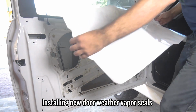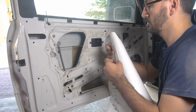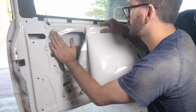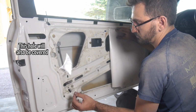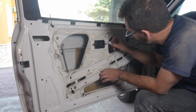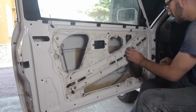Antonio purchased new door vapour weather seals for both front doors. A small rectangle was cut to make way for the door handle and a few other bits before the door cards could then be fitted, along with the grab handles and smaller trim parts.